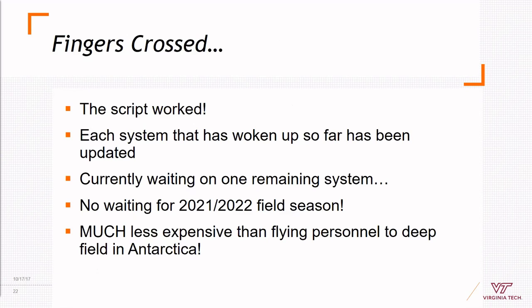Each system that's woken up so far has been updated. All the ones that have woken up are working. They're all updated. They're all working perfectly. We're at 5 of 6 stations currently. And we didn't have to wait until the 2021 field season to potentially get out to one of the sites and fix it. So this remote software update ended up being a whole lot less expensive and working a lot quicker than relying on personnel getting to a remote site.